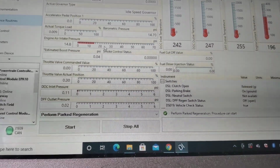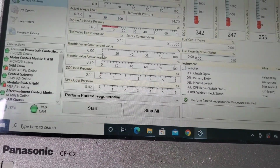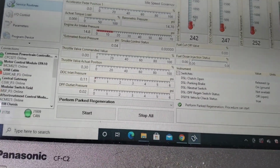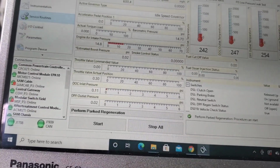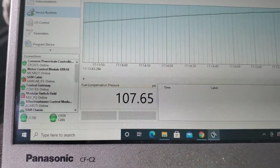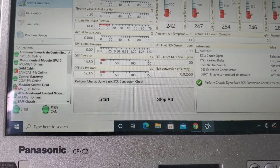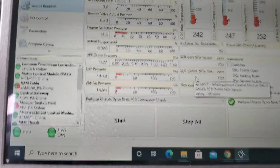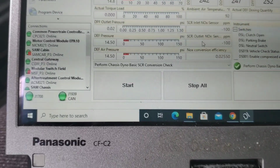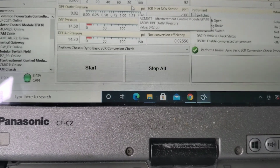And then last but not least, let's see, look at our SCR system. Our NOxes are out. This is for your DEF system. These are all showing negative out, and that is because we're not in regen mode, so that is normal.